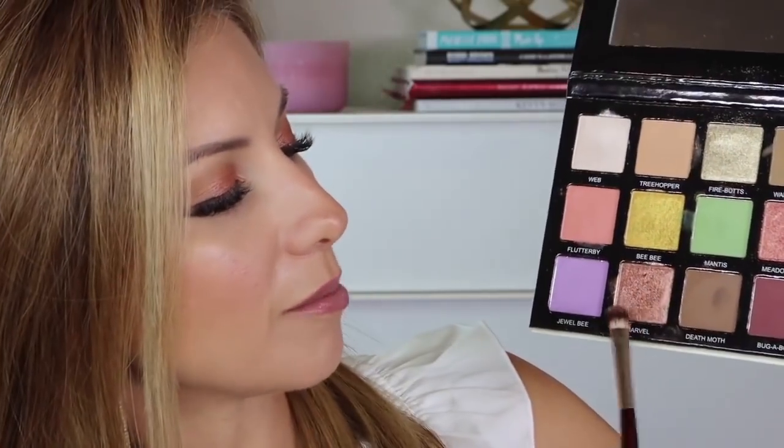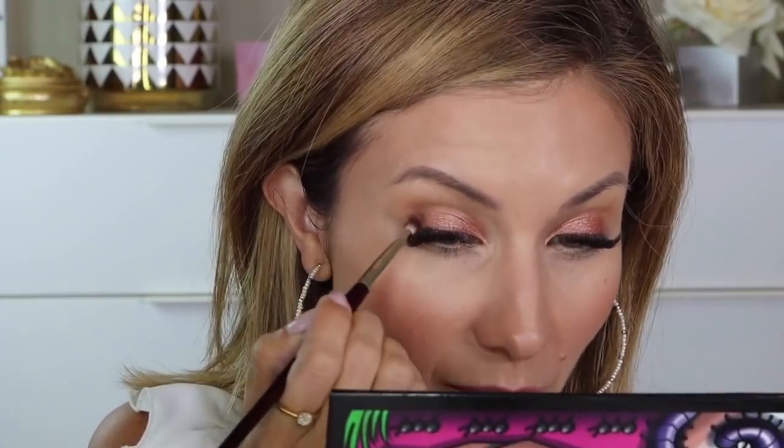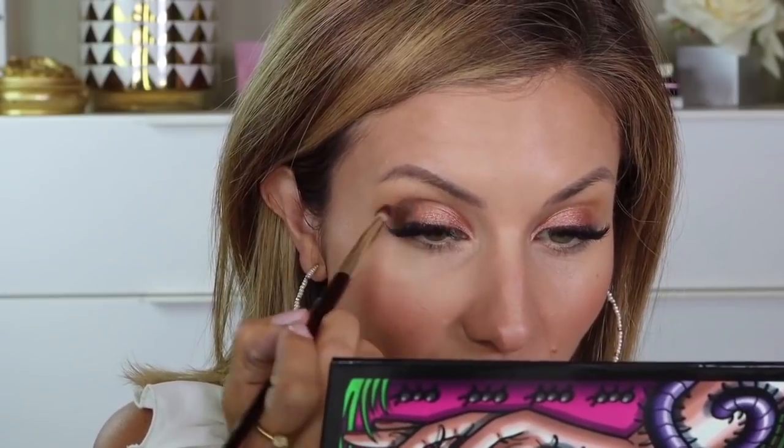So before with the Marvel, I was using the side. Now I'm gonna go in and use the tip, you guys. And the reason I'm doing that is because I want a lot of control of where I apply the color. I'm gonna go back and blend it out with a different brush, but I wanted to control where that color goes. So I really want that to be built right here in this outer corner and into the crease, but I want it almost to be a little like a cut crease. I'm gonna go back and forth, back and forth.